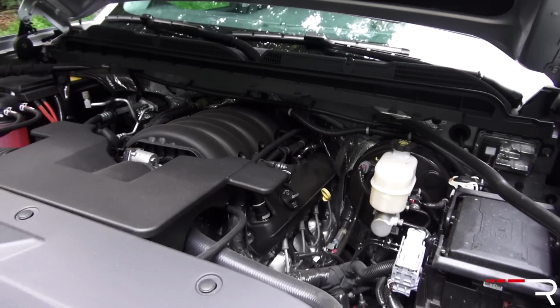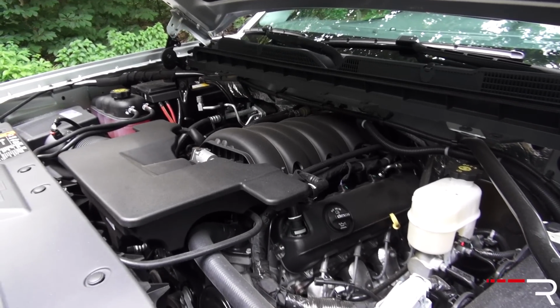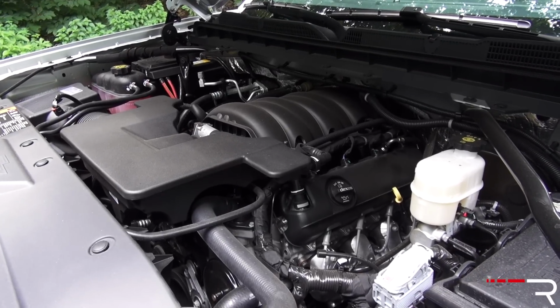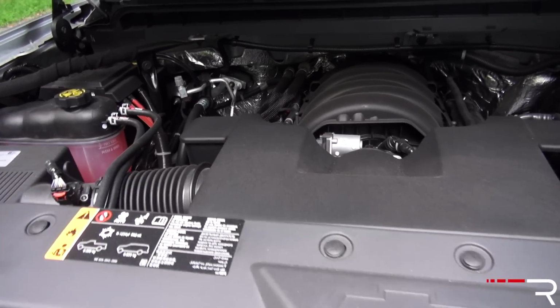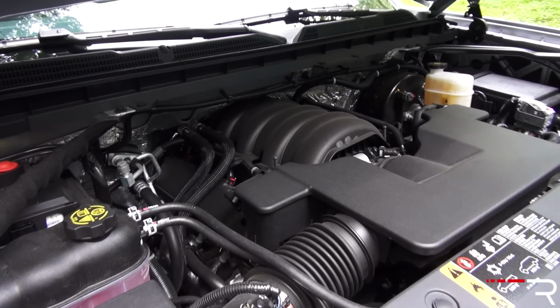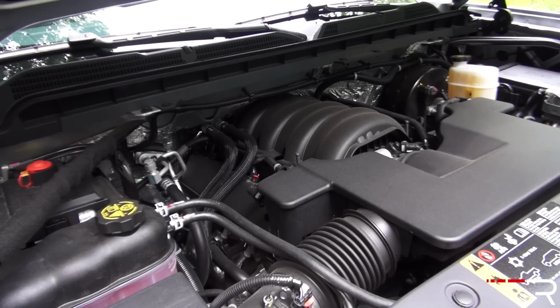Now, this truck weighs around 5,300 pounds, and fuel economy definitely is on par with the class. It's rated at 15/20, 17 mpg combined if you go for a two-wheel drive model. Really only the Ford F-150 3.5 EcoBoost tops that, which gets like 17/23, which I haven't had a chance to drive yet. But in this application, with 420 horsepower and an 8-speed automatic four-wheel drive, let's get out on the road and see how it all works, shall we?